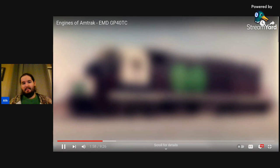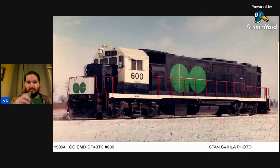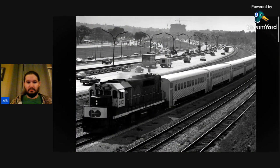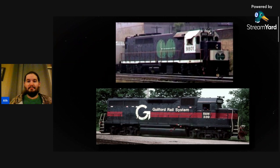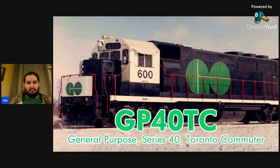One locomotive GO used early on was the GP40TC. They were built by General Motors Diesel at the GMD plant in London, Ontario, between 1966 and 1968. These locomotives were clearly based on the rather successful freight diesel, the EMD GP40, which had been in production since 1965. Regarding technical specifications, the GP stands for General Purpose Locomotive, 40 for the series number, and TC for Toronto Commuter.